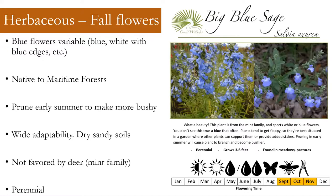So this is our other native salvia or sage. This is Salvia azurea, blue sage. It grows quite a bit taller than the first one, and it, like the first one I talked about, scarlet sage, can bloom during a long period. This one has more of a discrete flowering period, September through November. This one we find in maritime forests, kind of in forest gaps, so part shade, full sun, sandy soils. It's in the mint family, so again, shouldn't be favored by deer.